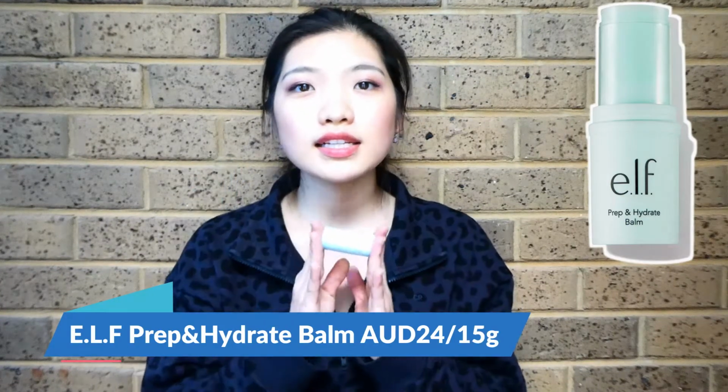After I cleanse my face, I've used the E.L.F. Prep and Hydrate Balm. This is actually a solid form toner, or you can use it as a makeup primer. When I first started using this, I really struggled to remember putting this on after cleansing my face. I just felt like this is a balm that's supposed to go on the last step of your skincare rather than the first step. But now after I got used to it, I've been really, really enjoying this one.